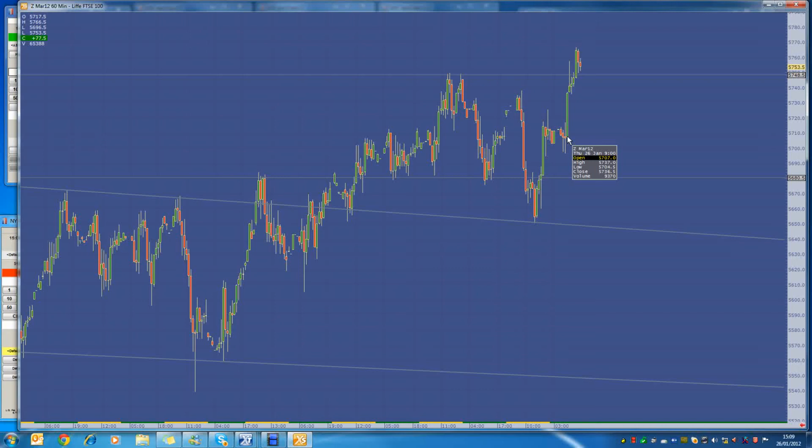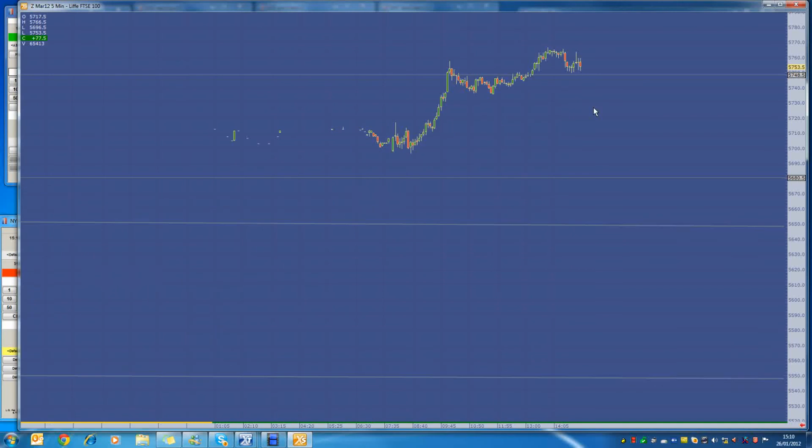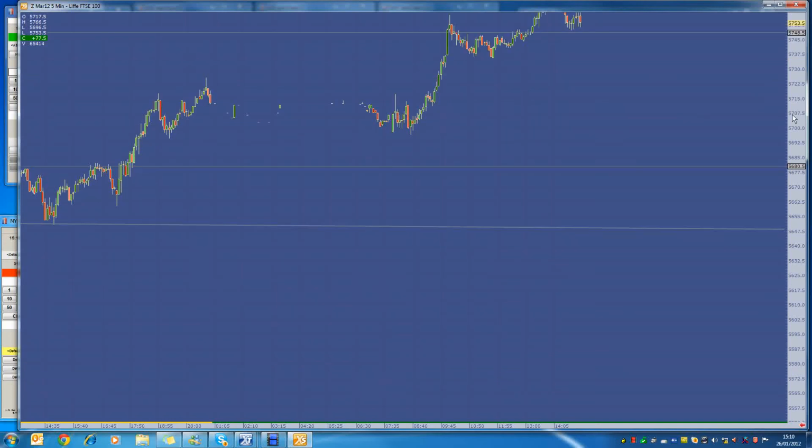And off that we bounced pretty strongly, and today, after the Fed announcement yesterday that it's going to keep rates low for a very long time, we just continued higher, and now we've broken that 57.48, and that level could now be acting as a support, because if we look down to a 5-minute chart, as you can see, we sort of found support above that level.